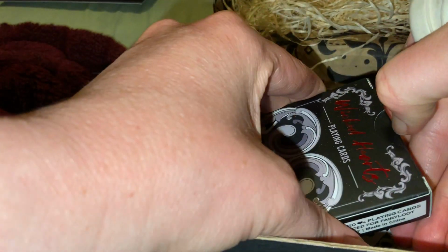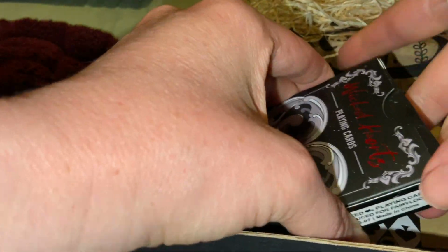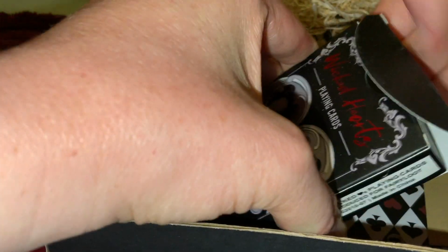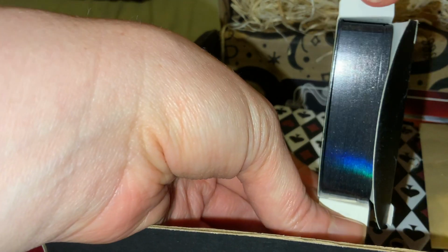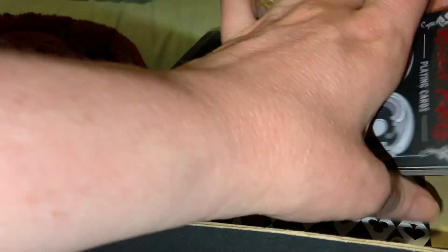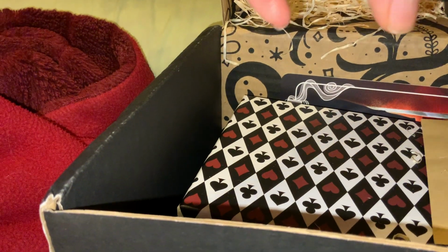And I'm trying to just do the best I can with things. Whoops. I'm not trying to damage it, but I just did, didn't I? So, first thing that I noticed is it's got like a black metallic-y sort of glitter sprayed edge, which is awesome.